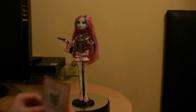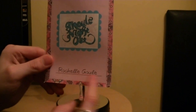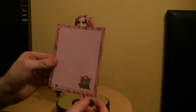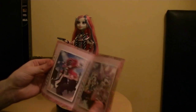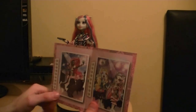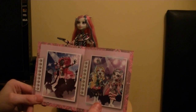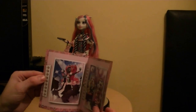the thing that's on with her, a diary. It says Ghoul's Night Out right there, and it says Rochelle Goyle. On the back there you've got the Monster High logo stuff. And oh look, there's Kitty Noir. I say Kitty, oh, is it Catty? Catty Noir. There's Laguna, and Rochelle. Got that same pattern again for Rochelle.